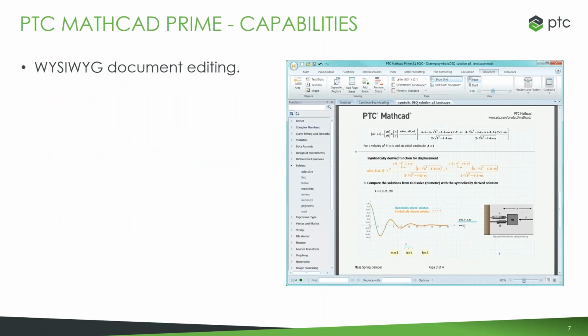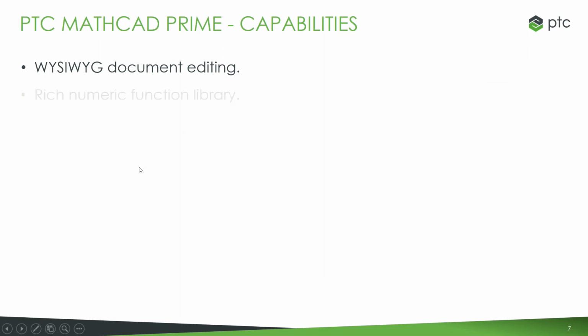All right, so it's WYSIWYG document editing. That means what you see is what you get. So you don't have to change the format to print. You can save it off as a PDF. It's going to look exactly like it does when you're working with it in Mathcad.